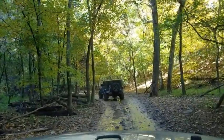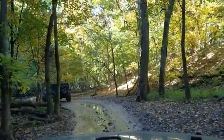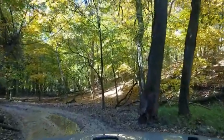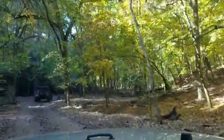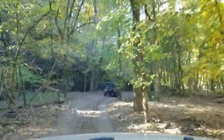How beautiful is this? Here we are on a beautiful sunshiny day right here in the fall of Oklahoma. Supposed to be 70 degrees later today, but it's just gorgeous. Having a great time crawling through the woods here with our Jeeps, and hope you guys enjoy seeing this footage.